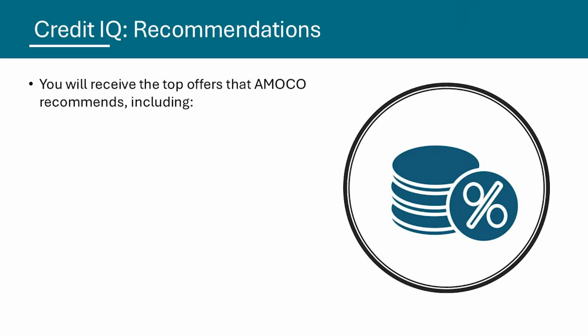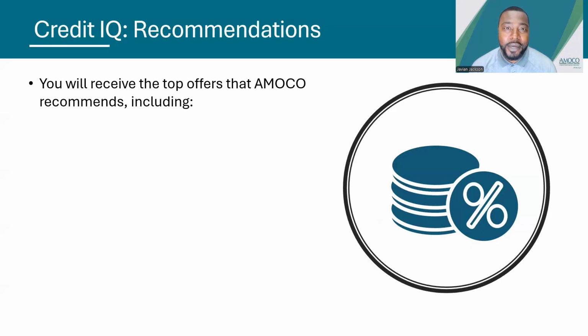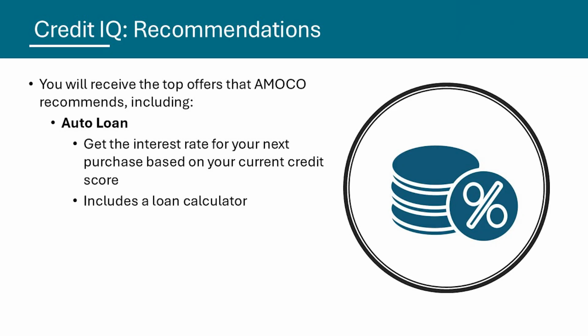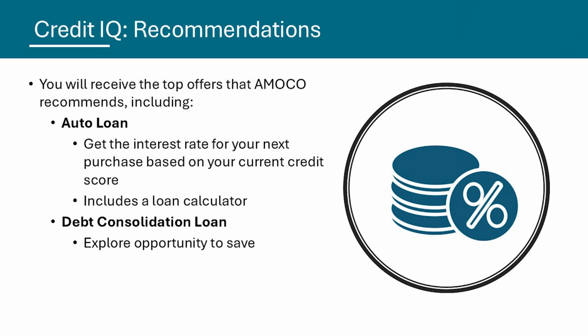Credit IQ recommendations. You will receive the top offers that AMOCO recommends, including the interest rate for your next auto loan purchase based on your current credit score. This also includes a loan calculator, which is super easy to use. All you have to do is select your current credit score and input the amount that you would like to borrow. This will give you all the convenience to apply for your next loan because you can expect what your monthly payments will be. You will also receive recommendations for a debt consolidation loan.